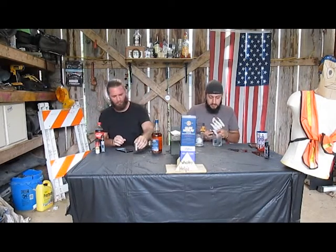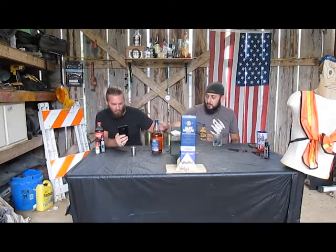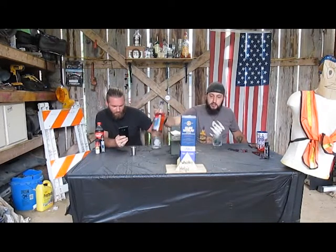So, as I was saying, it allows you to keep it moving without it sitting at the very bottom. It's supposed to not water it down as much, but that never really happens.